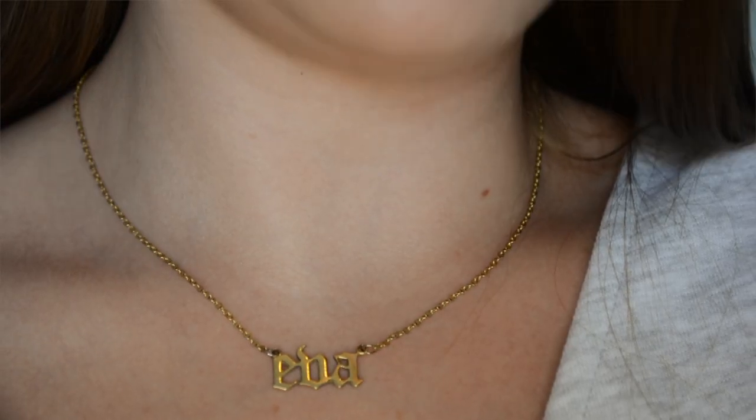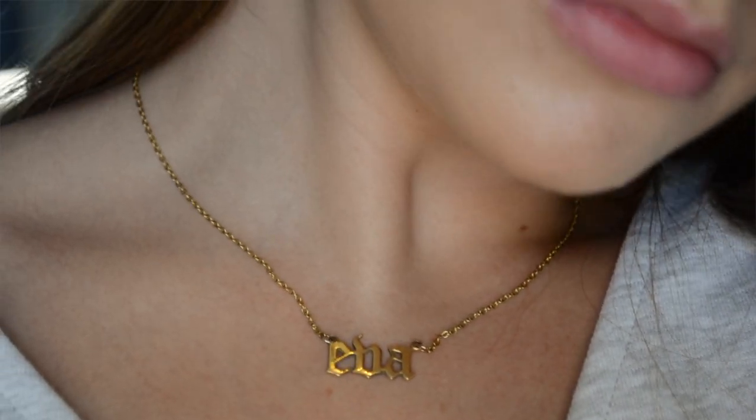So moving on to jewellery, I have actually been loving this necklace, and it is this one here. It's from the brand Priya, and it just says my name, Eva, in a little Roman, is that right? In like some fancy Roman font. It's really cool. Ben says it doesn't say Eva, it says Enna, and now he said that I can't unsee it, which is really annoying me, but it definitely says Eva.